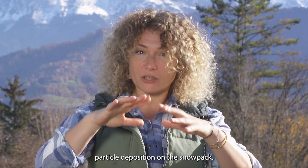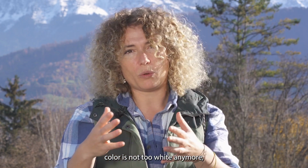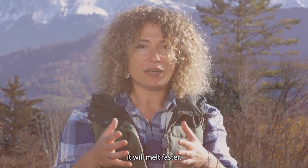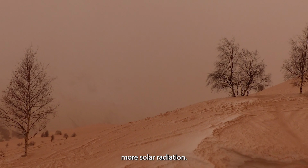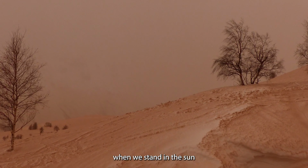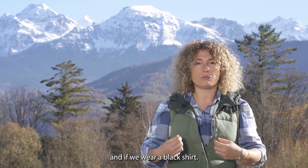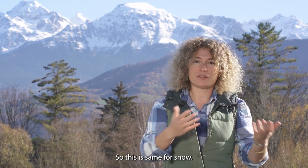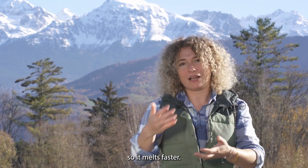And what we do is we try to calculate and estimate the impact of this particle deposition on the snowpack. The main idea is that when the snow color is not white anymore, when it's darker, it will melt faster. Due to the change in color, it's absorbing more solar radiation. For us, it's exactly the same when we stand in the sun and we have a white shirt. We are less warm than if we wear a black shirt. So it's the same for snow. Black snow is warmer than white snow, so it melts faster.